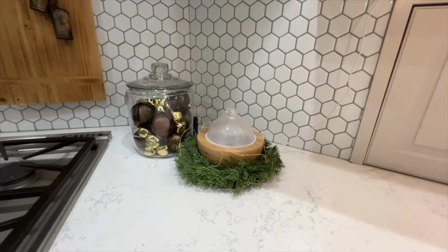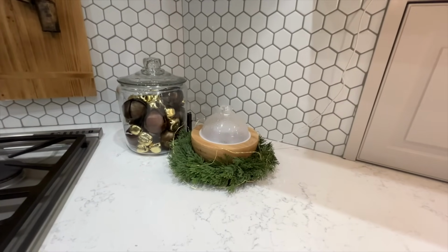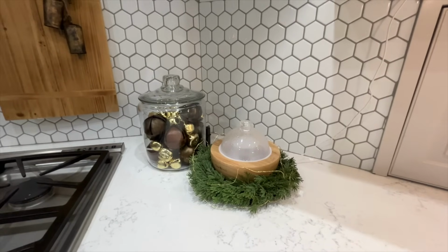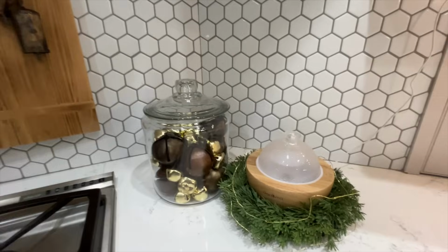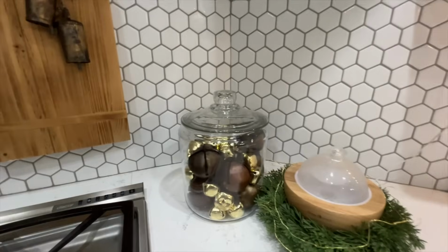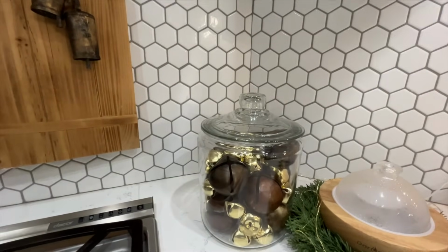I used that and just cut it, and it works great because then I can tuck my cord back there as well, and it just kind of fits inside. And then I've got twinkle lights that come on. They are on a timer. And then I just got this jar from Savers.